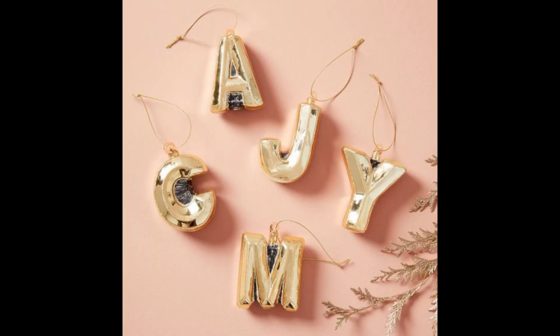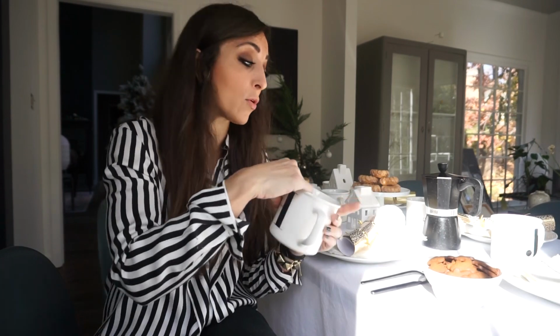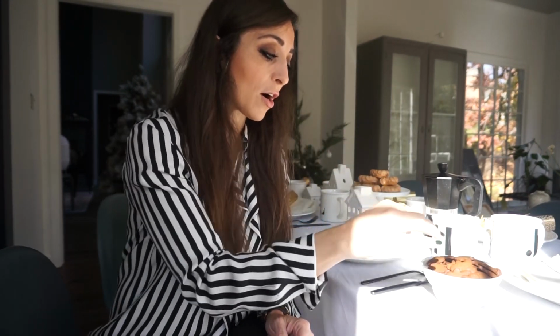I was actually looking, West Elm has these really cute gold ornaments that have the initials, and I wanted to buy them and my store did not have them, and I didn't have time to grab them. I may still actually order those because they're super cute. I'll throw a link down below for you. But having something personal on the table, I think just really takes it over the top.